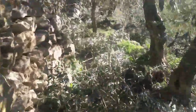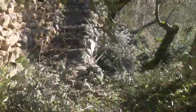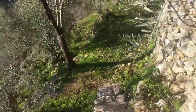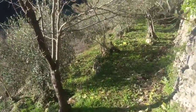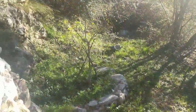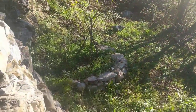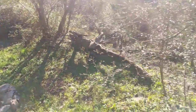So the lower terrace, we'd never really cleared it properly from the wilderness that had consumed these terraces. It was kind of there as a defensive barrier, so we could at least get there and maintain the walls. But that's a new apricot tree. We cleared all this area this year and built that little retainer and planted the apricot tree.